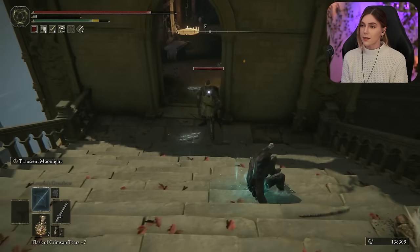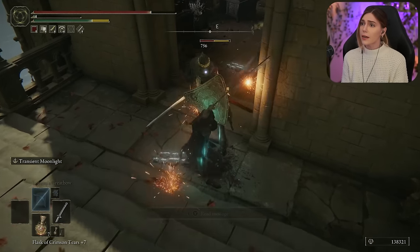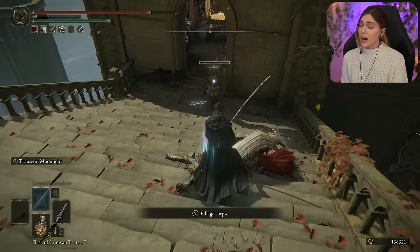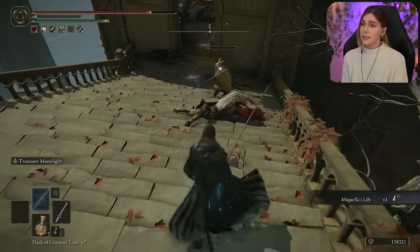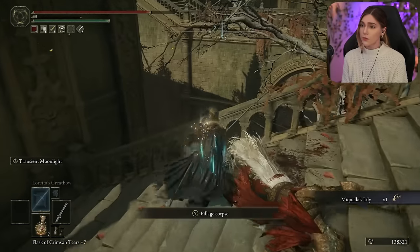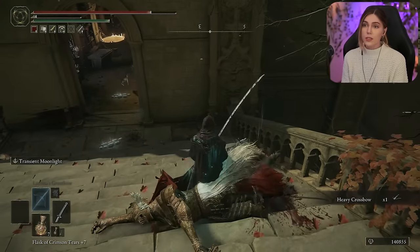Magic against them is OP. I don't know what the fuck that is. I just see a claw and a hand. I don't like it. Do you see that? What the fuck is wrong with this room?